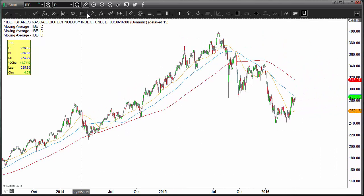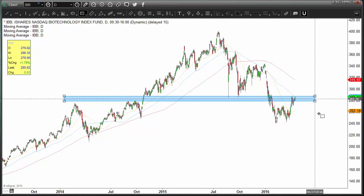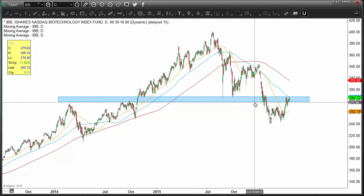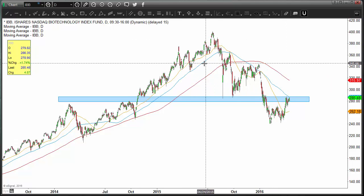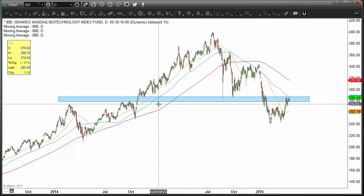The first obvious simple thing to look for here, and to me one of the first warning signs, is that we've got this layer of resistance. It's not a line, it's not something you want to draw with a pencil, but more so with a crayon. So this blue zone is a lot of resistance, somewhere between 270, 275, 280, and maybe let's call it 290, maybe even 290 plus. A big area of resistance. Now, we're coming into the 100-day moving average, which is this blue line, which has served as a good spot of support and resistance over the past months and years as well.